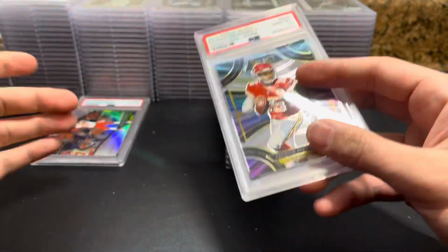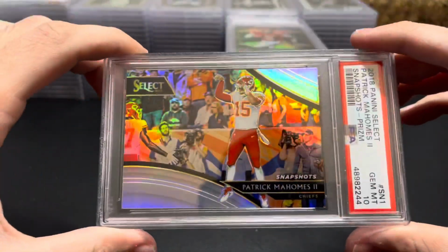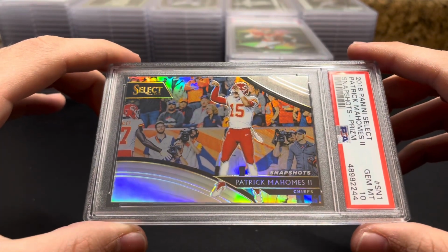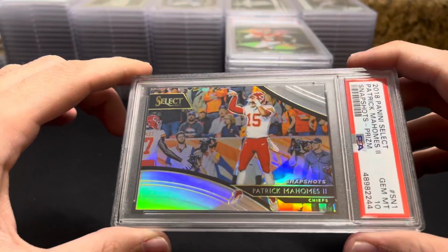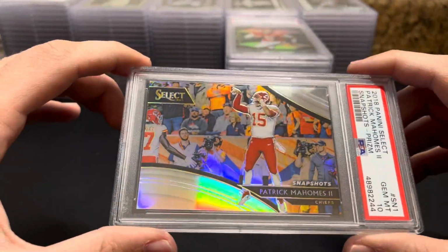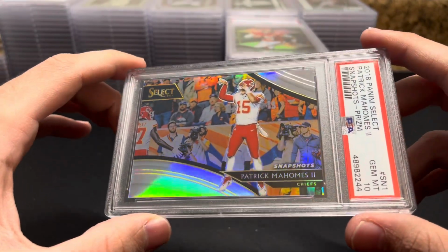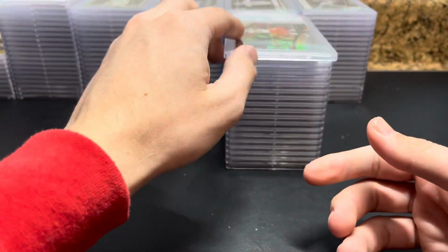And finally, again, going back to photography, Mahomes, my guy, cool photo. PSA 10 snapshots second year as a 10. And if you watch the first part, there was also a snapshots PSA 10 2019. So I actually have PSA 10s from the last couple of years. So yeah, guys, overall, pretty big submission back here.